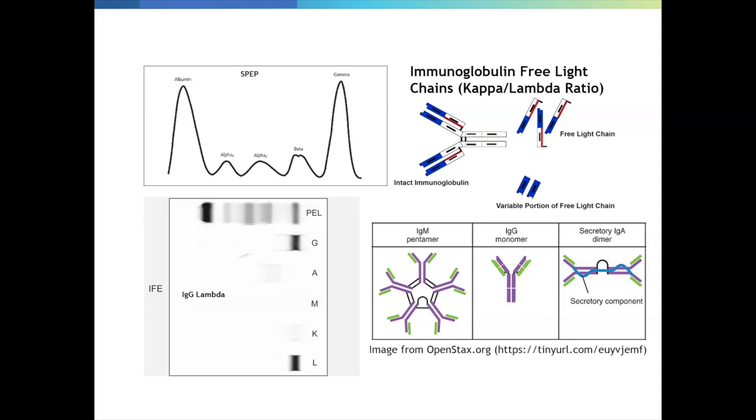And so that's where ultimately the urine immunofixation is still really, really helpful, because what you can sometimes see is a mildly abnormal free light chain ratio, but their urine immunofixation comes back negative, and that's oftentimes reassuring.